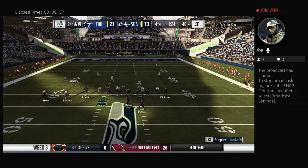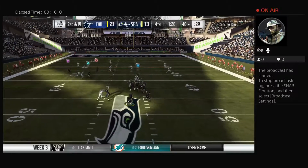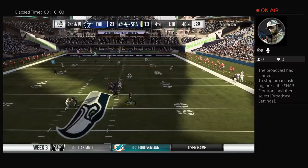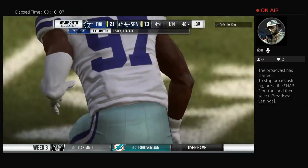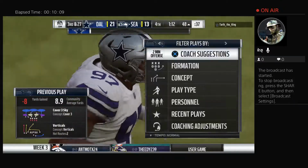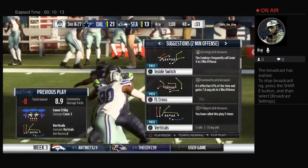4 down. Spread left. They'll look to throw. And he can't get a throw off. He's taken down. What a huge play at this point in the game. Taco Charlton in there to get him.